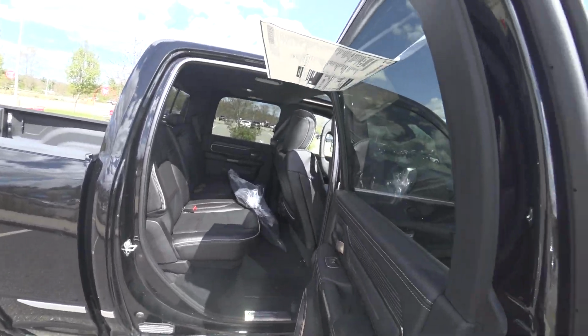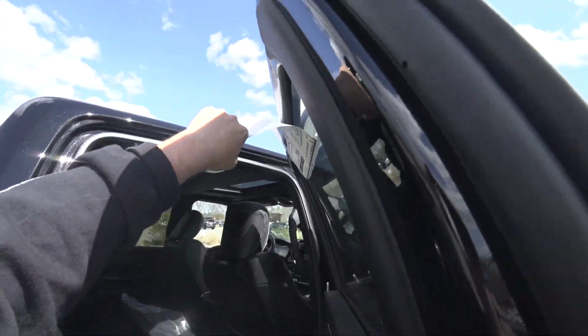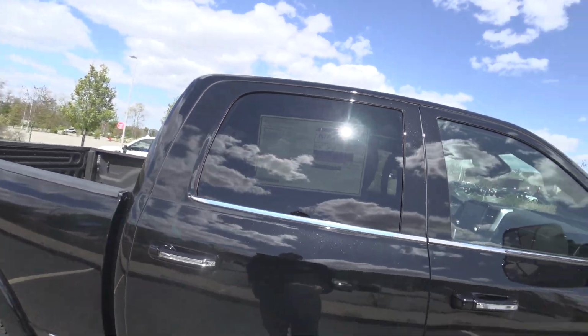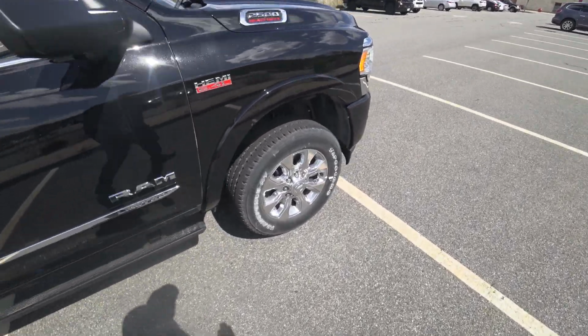You can see the power running boards. Don't do that. So total price of this one, $71,990. I thought it was gonna be a lot more, honestly.